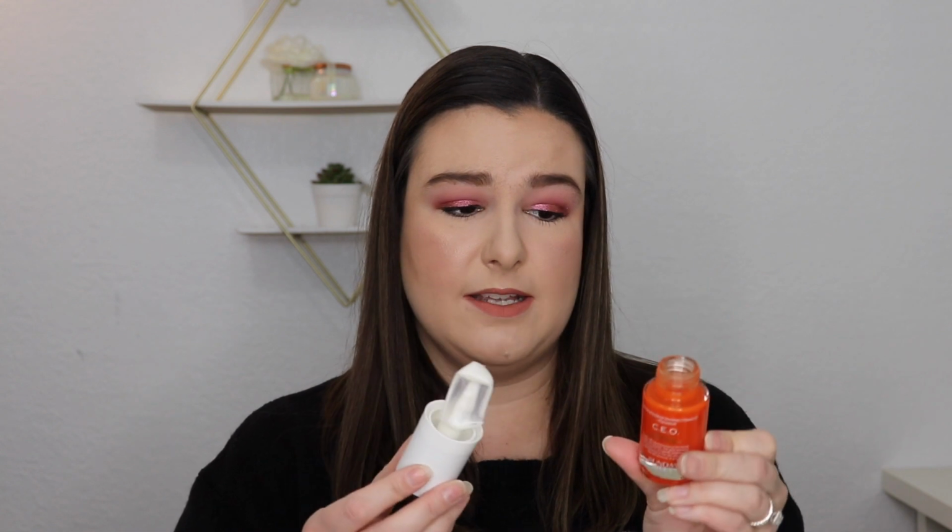I did enjoy this serum. I liked that it has a white consistency, if you can tell. It's more of a lotion vitamin C serum instead of an oil, which I appreciated. But I definitely won't ever repurchase it because I feel like the cost for the amount of product you get is not there, and it wasn't anything amazing.